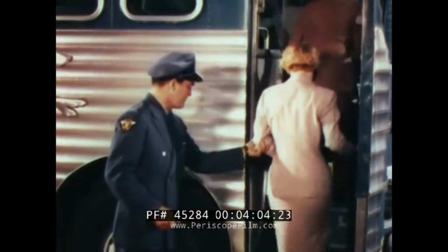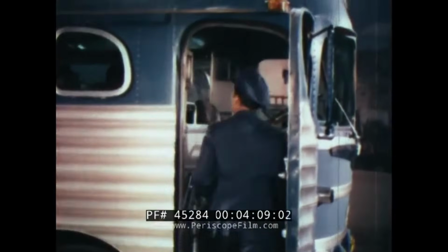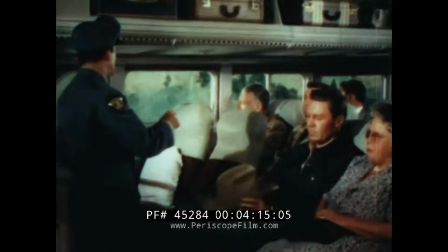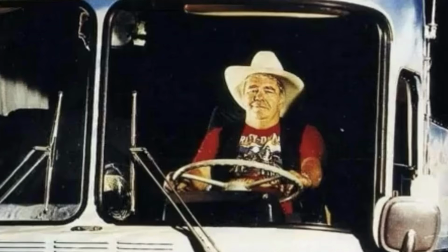The Scenicruiser became a part of American pop culture, gliding along highways from bustling cities to quiet countrysides, all across this vast nation from the 50s into the 70s. In the 70s and 80s, country singer Hoyt Axton toured in a refurbished 1955 Scenicruiser.